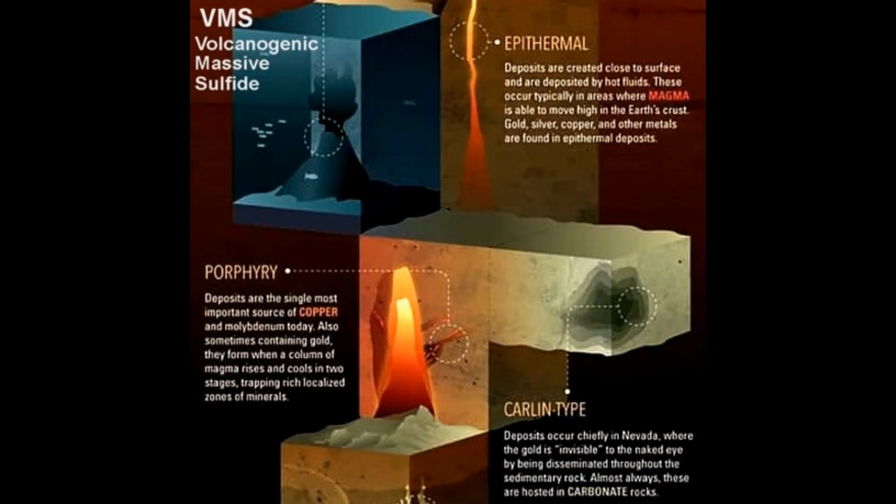But there are porphyries and skarns that are chiefly valuable for their gold content. And then, of course, the Carlin type. These are usually in Nevada, but they're a very special and rich type of gold-producing ore that's highly unusual. So we're going to take a look at the three of these.